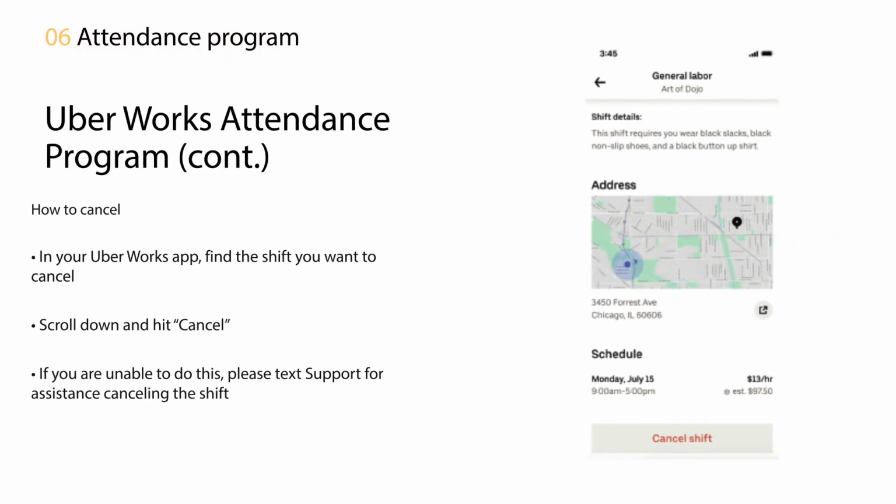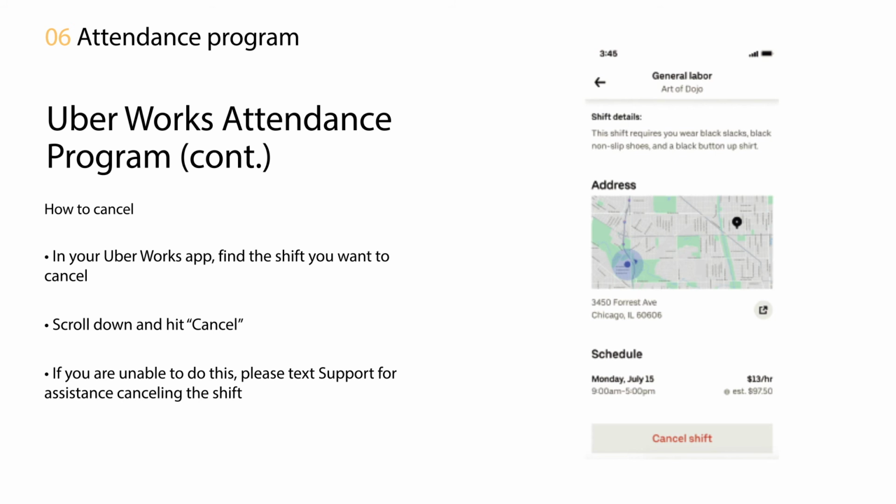If you must cancel a shift, please do so as early as possible. To cancel, find the shift in your app, scroll down, and hit cancel. If you're unable to do this for any reason, please text support. Again, you will be penalized for canceling your shift less than 24 hours prior to your start time. A late cancellation such as this, as well as a late arrival or an early departure, would result in 1 attendance strike. 3 strikes result in a 30-day account suspension.